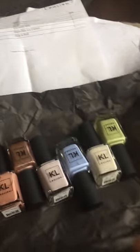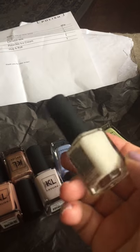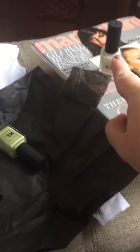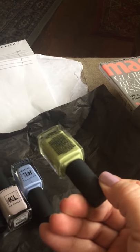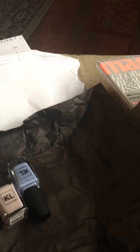So initially I was only going to buy Coconut Milk, which is this one. How pretty is that? It's like the perfect white. I am so excited to put this on my nails. So excited. So pretty. And then I was going to buy Pistachio Ice Cream. How pretty is this green? It's like a pale yet bright green. Oh my god, I love all these formulas.